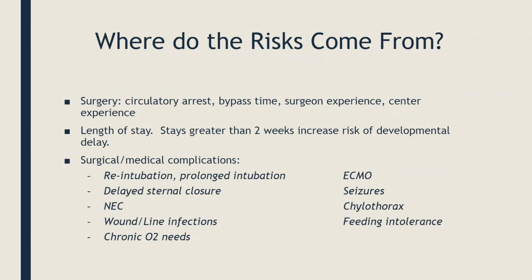So there's the circulatory arrest time, the bypass time, surgeon experience, and the center experience. The length of stay. Research has shown that stays greater than 2 weeks can increase the risk of developmental delay. I will tell you that almost every single one of our infants is in the hospital for a minimum of 2 weeks, and often much, much longer.